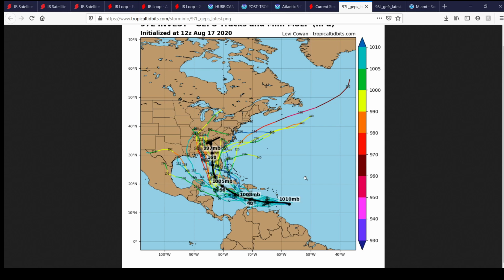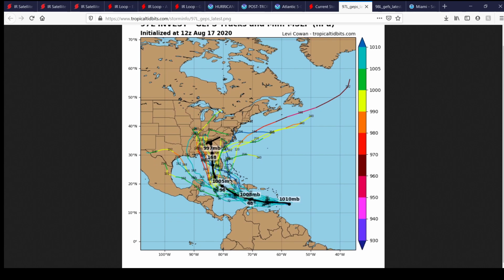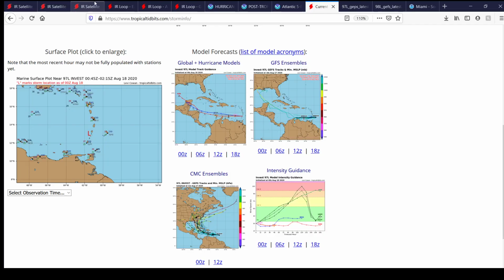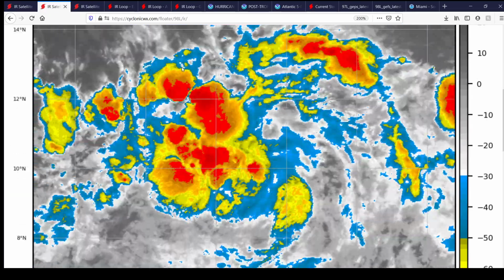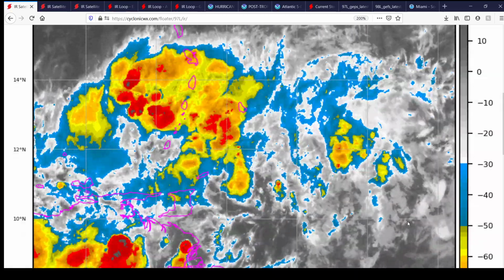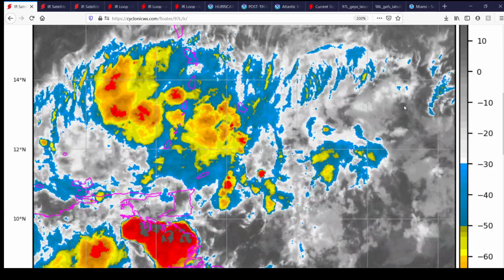So don't necessarily start panicking here with either Invest 97L or 98L. But you can see the possibility is there for it to become a formidable storm, perhaps, with time. And of course, I'll keep you updated on that. It's definitely a possibility. And you can see there's imagery of 98L right there, looking pretty good, and imagery of 97L also right there, also looking pretty good on infrared satellite imagery.